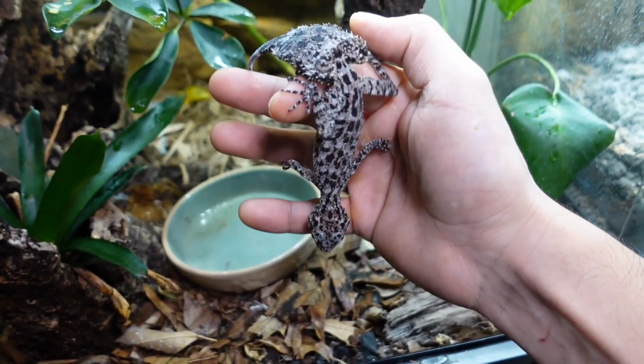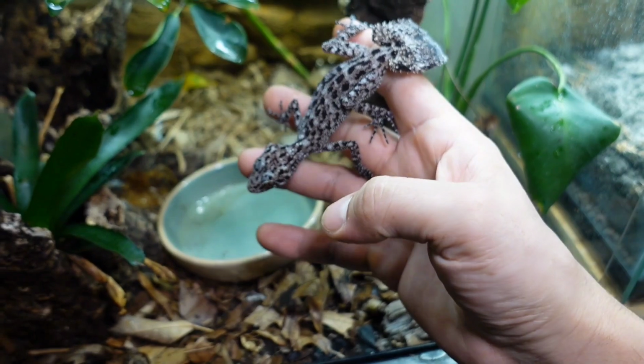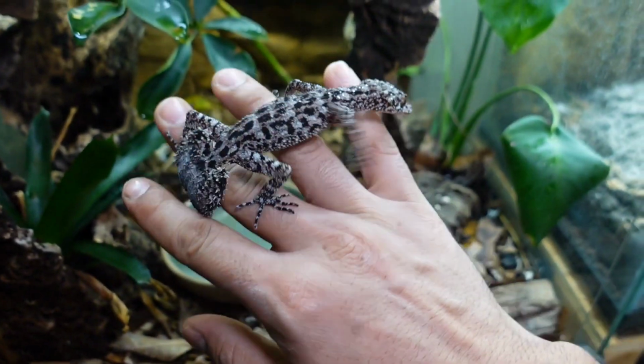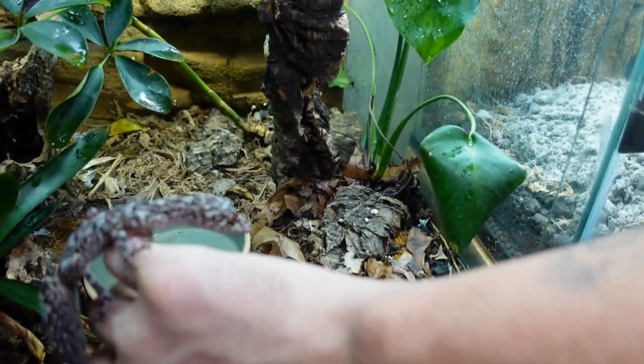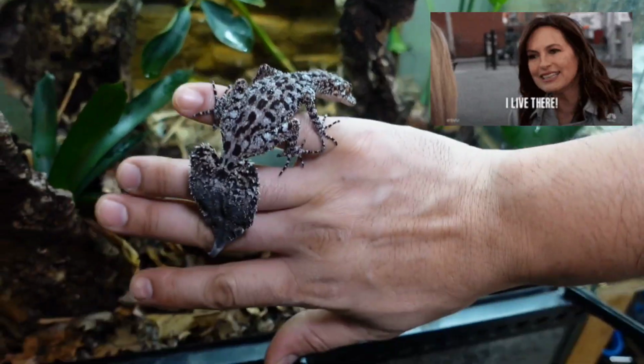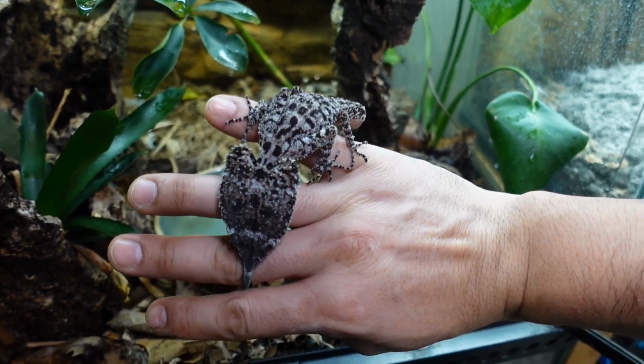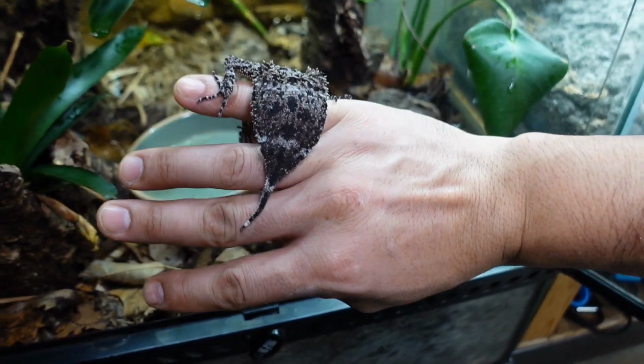This right here is my riverine leaf-tail gecko. I believe this is the female. Let me see. Yep, that is the female. Man, look at this. That is Olivia. Beautiful, beautiful female. Look at that tail. I actually think that she got bigger.